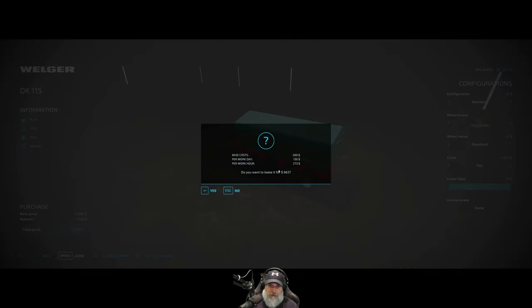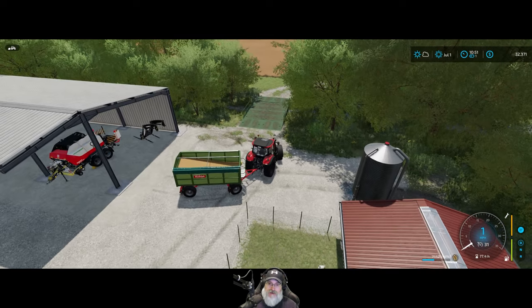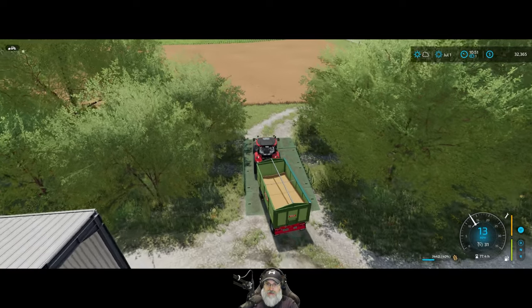How much would it cost to lease? It would cost more to lease this than it would just to store at the train station. So the train station's the answer. It just plain is. That's all there is to it. All right, so that's what we're going to do. We're going to take this down to the train station and store it.